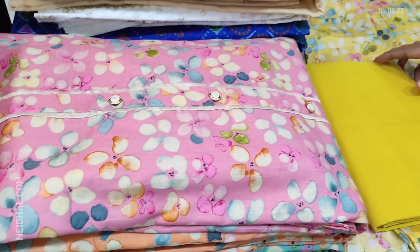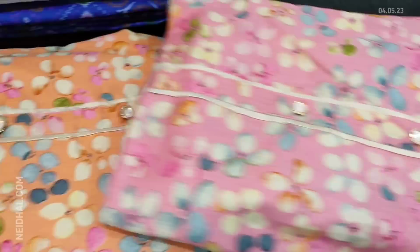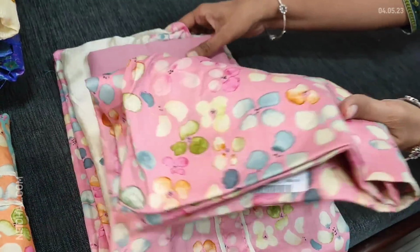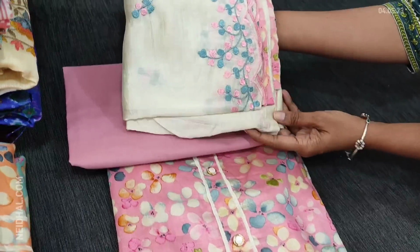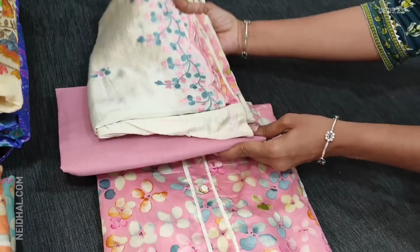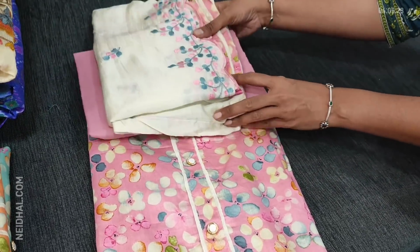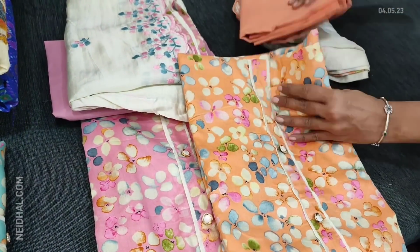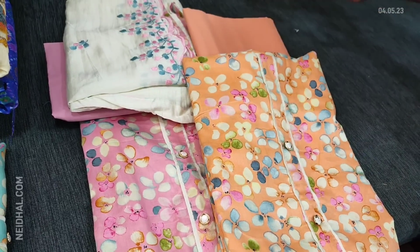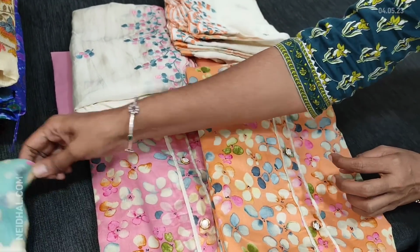We will quickly take a look at the other colors. Second color we have in pink, matching cotton bottom and beautiful embroidered chiffon dupatta, in a light beige base with very pretty embroidery work. So this is the second color. Third we have in peach, nice bright peach color, matching bottom and an embroidered soft silk cotton dupatta.